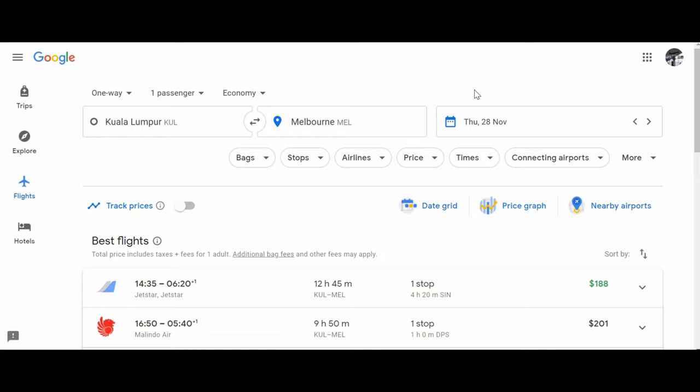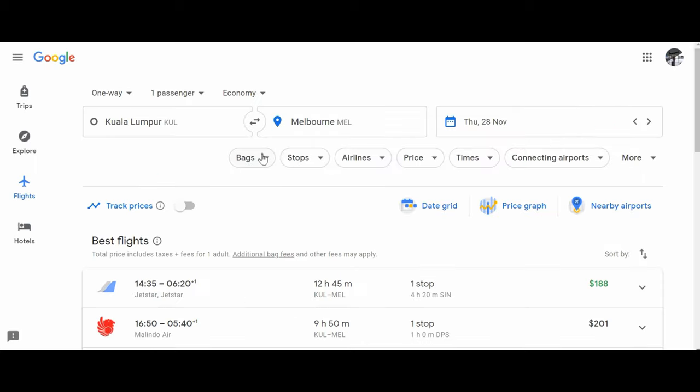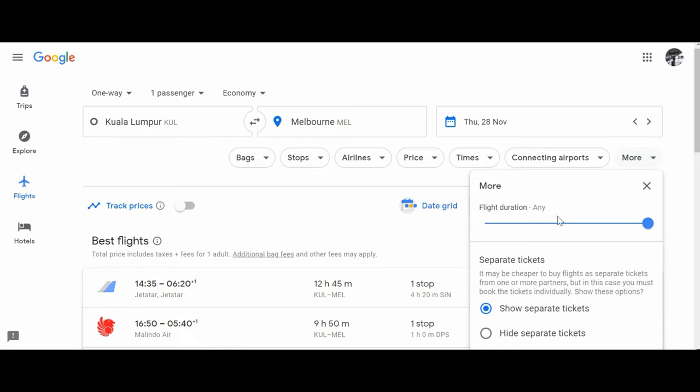Now this site has a wealth of information. You can track prices, which is right here. You can view the date grid, which would show you which dates are giving you better options, so here, cheaper, more expensive. Here you can choose different options, for example stops, airlines, price, times, flight duration, show separate tickets, hide separate tickets.